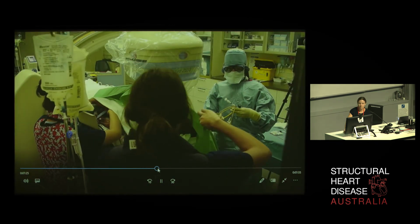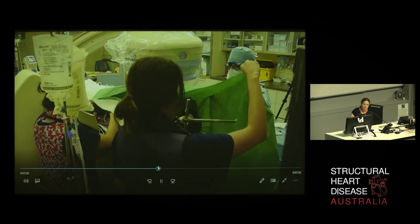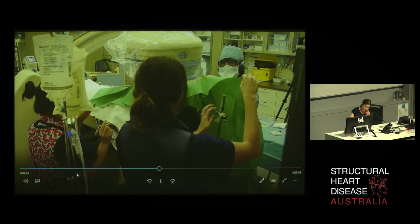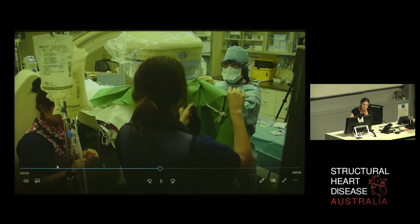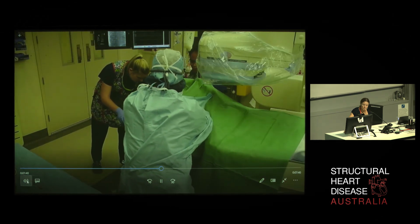Now, we're just shifting. Thanks, guys. Shifting the collar around to the top of the head without pulling too much on the drape, because remembering it's attached to the patient here. That's wonderful. Now that's going to take all our support. Thank you, Sarah.